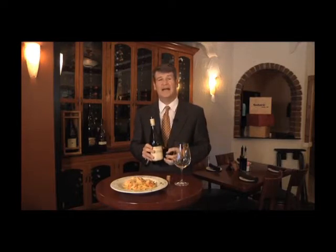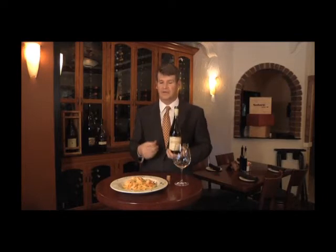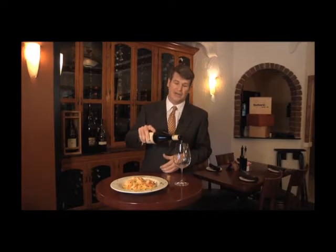Also, a lot of Gavis tend to not have a whole lot of weight. The mid-palate on this wine, a little fatter, a little rounder, will go well with the cream sauce here. Please enjoy. I hope you like it as much as I do.